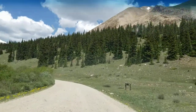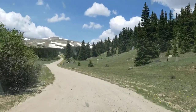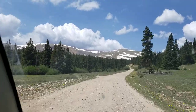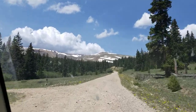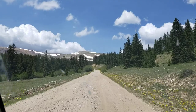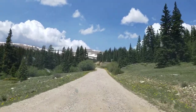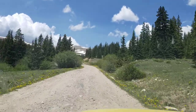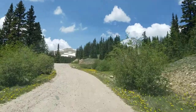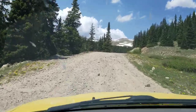Flattens out a little bit here. A passenger car can make it up here without any problem. Just go slow and easy. From experience, I know that the left-hand side of the road is a little smoother than the right one, so I'm going to go over here.